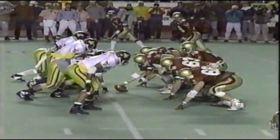Foley's got such a live arm. The ball just rockets out of his hand. West Virginia has to put pressure on Foley. Little bit of a fake there. He knows he's going. He knows he's got man-to-man coverage. Zip, that ball's on the way.